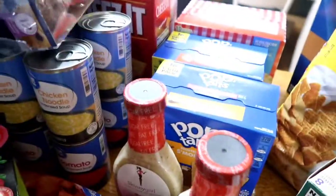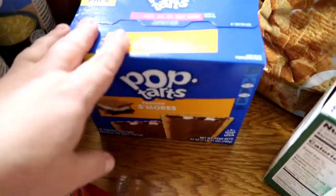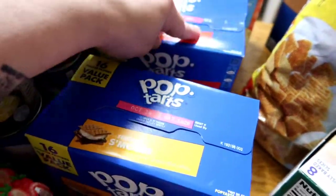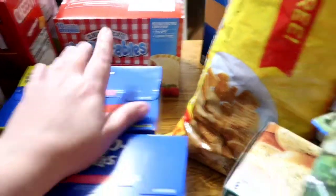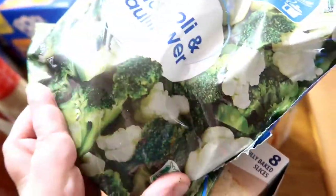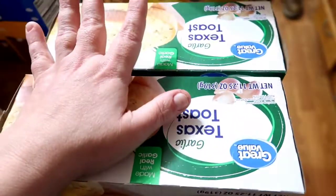I got some muffins for quick, easy breakfast for getting back in the routine of going to school. Or we have some Pop-Tarts. These are my husband's favorite. And then Jack requested the strawberry Pop-Tarts as well. And then I have a big box of Uncrustables back there, which Liam takes a lot in his lunchbox. And then I just got a bag of broccoli and cauliflower. This is for my soup.